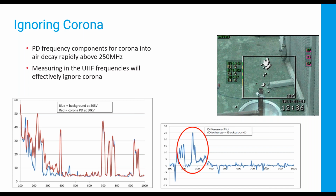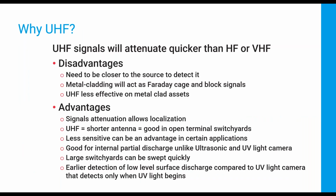And you can ignore corona and just focus on surface PD. The UHF accessory is helpful. Typically, you're going to just depend on the ultrasonic parabolic dish outdoors. But if you have a lot of corona problems, in the ultrasonic range they may mask some more serious surface PD problems. So that's one of the reasons you might want to use the UHF.